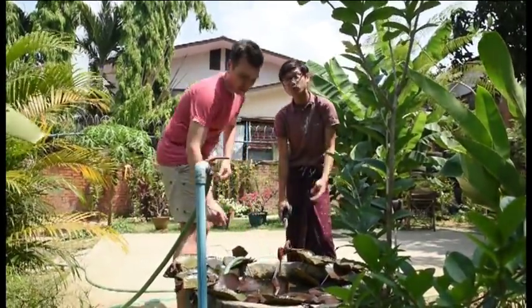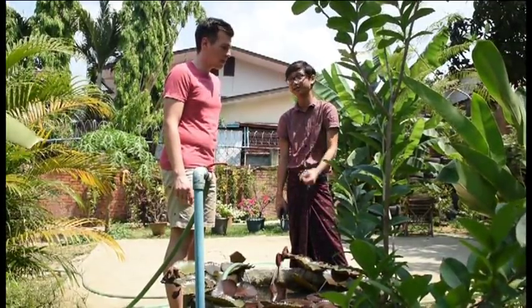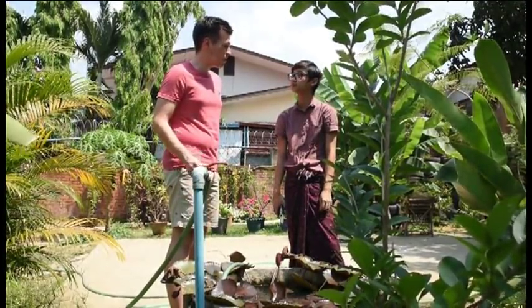It blooms twice a day. The buds also open again at night. And is it fragrant as well at night? Of course. Yes.